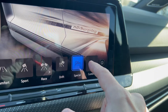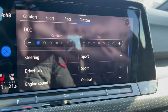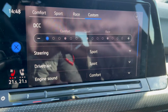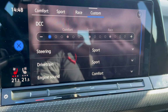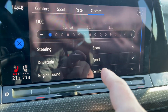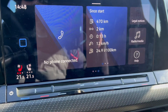My mode is custom. I'm showing it to you now because it's just simpler. Nice and quiet. Everything is set in sport. You can change the configuration right there. And this is probably the most brilliant part of all the drive modes and the various settings in this car, the dynamic chassis control. Look how many different settings you have. And comfort is just the best way to set it up. And you don't need race for most of these things. And the engine sound has to be in comfort. And if I remember, I'll tell you why the engine sound has to be in comfort. Anyhow, the bottom line is this whole infotainment system is absolute garbage.